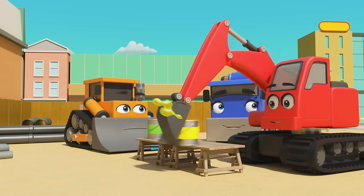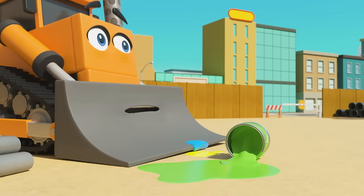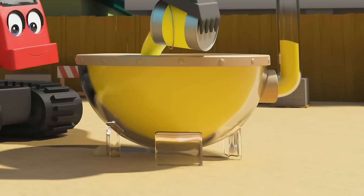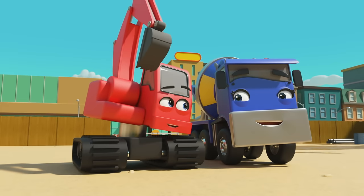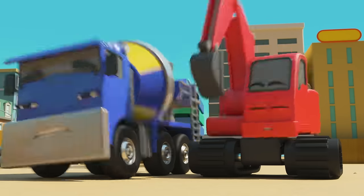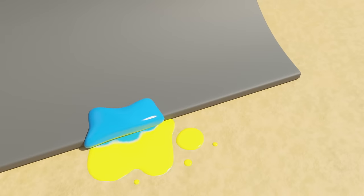Which colour next? Yellow. Uh-oh, Digley accidentally knocked the green paint over. That's not good. Digley's mixing the yellow paint. He's painting the door yellow, but I don't think he realises the green paint is spilled. All gone. How will they finish painting now?